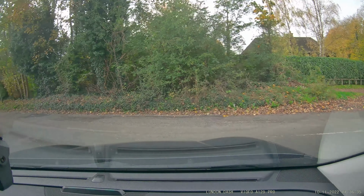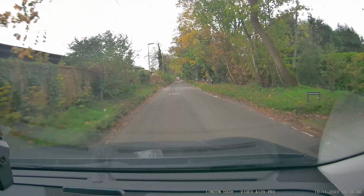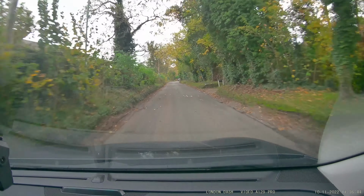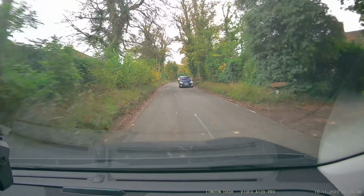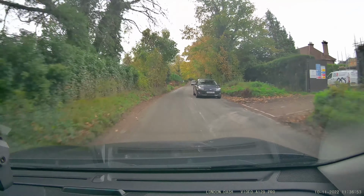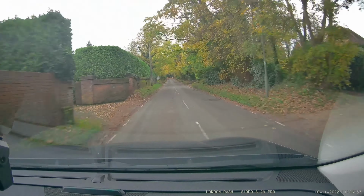How fast is this road? Pretty sure it's only a 30-mile-an-hour road. Look at the speed he's going. Bloody hell. It's 30 miles an hour this road. Fuck knows how fast he was going. I'm doing 30. Look, he's gone.